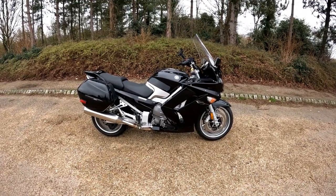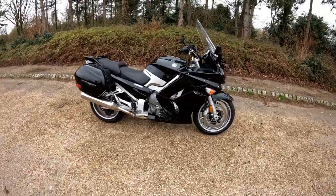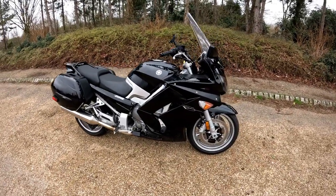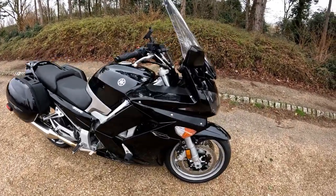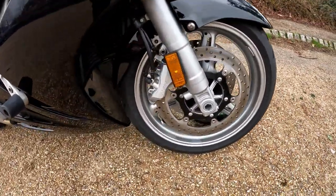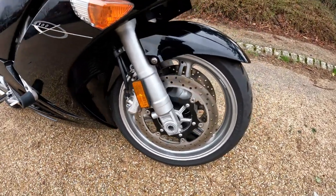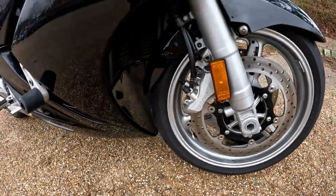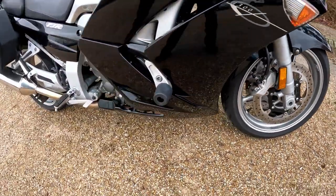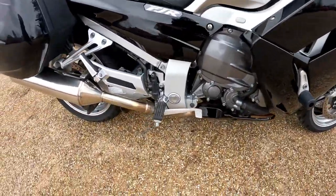Hello and welcome along today to Eclipse Autos, looking at this FJR 1300 in black and in very good order as well. So we start at the front of the bike, twin discs to the front of the bike, running Nissin calipers. As you see, the brake discs absolutely perfect, calipers are lovely and clean. Has got a set of crash bungs on this bike, all panels are in perfect order.